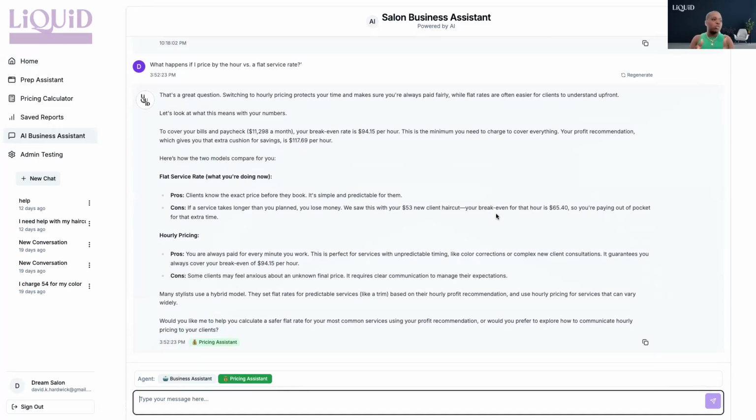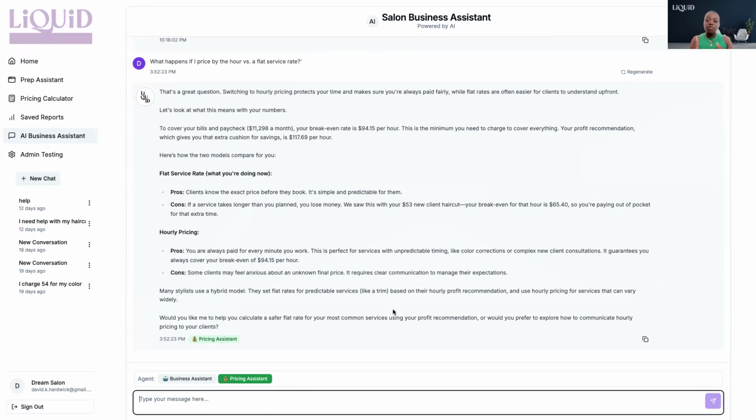Many stylists use a hybrid model. They set their flat rates for predictable services like trims based on their hourly profit recommendation and use hourly pricing for services that can vary widely. Would you like me to calculate a safer flat rate for your common services using our profit recommendation? Or would you prefer to explore how to communicate hourly pricing with your clients?